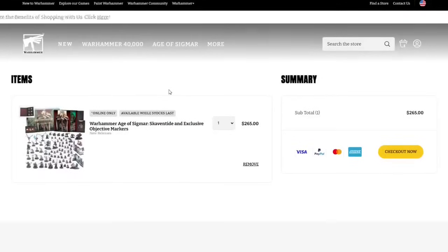Now it is important to keep in mind that I think Skaventide is a great product. I think it's awesome. The miniatures inside are great. The new Spearhead game mode is awesome. The terrain included in the set is absolutely amazing as well. It has a beautiful rulebook with tons of illustrations. It comes with the cards, the General's Handbook equivalent. I think it's a really, really good box, and I picked it up myself.